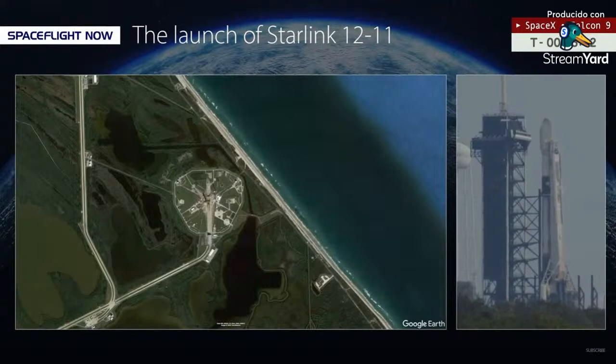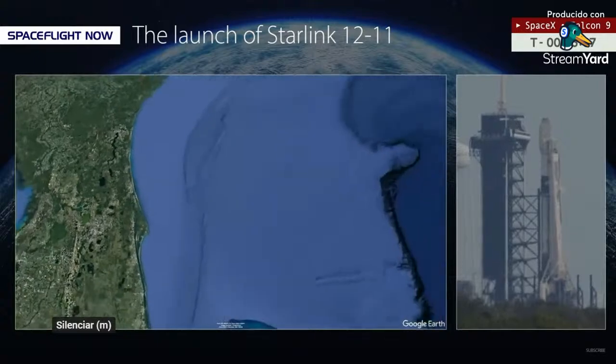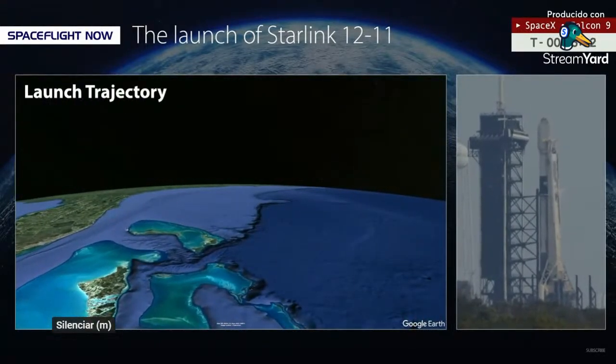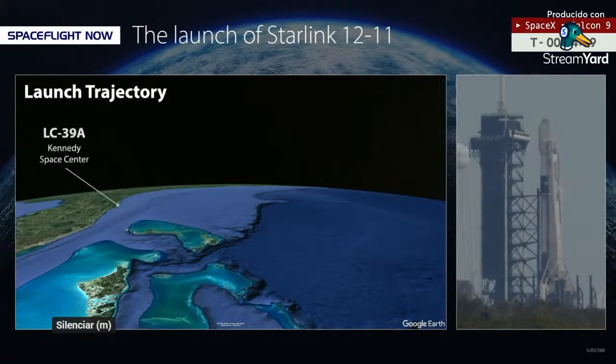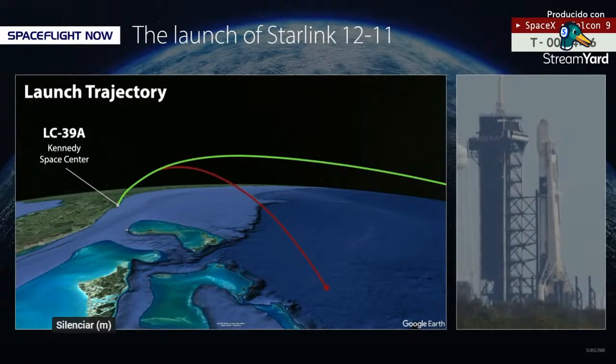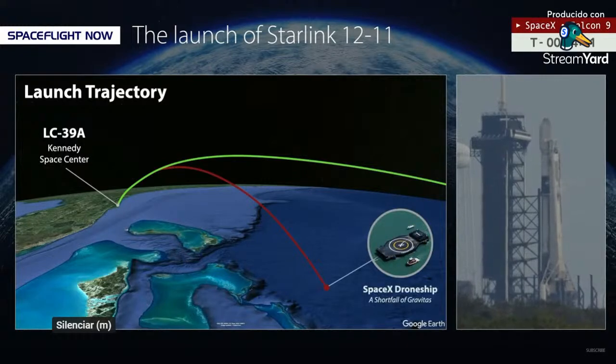Once this Falcon 9 does clear the pad, it will be flying in a southeasterly trajectory, heading away from Launch Complex 39A here at, as NASA would say, world's premier spaceport. Falcon 9 rocket will follow that green arc. First stage booster, though, will break off and follow that red path you see there and set up a landing on the drone ship called A Shortfall of Gravitas, positioned in the Atlantic Ocean.